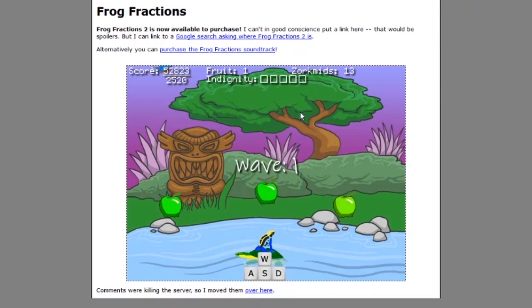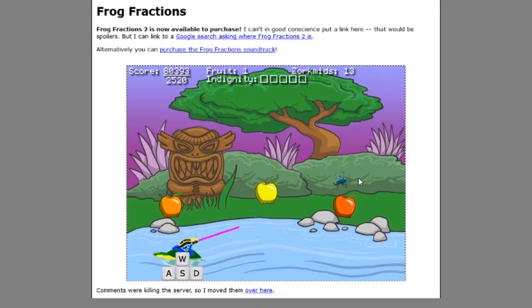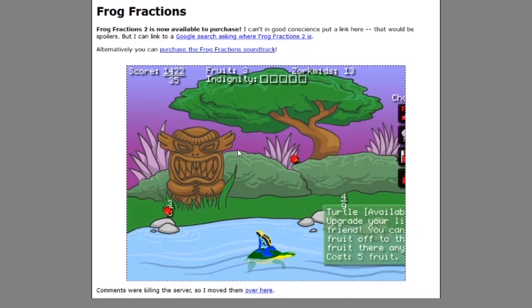I can WASD. Eh? Oh, I can arrow key too. That's even better for someone like me. I play the mouse left-handed, believe it or not, despite being a righty. I just grew up that way. Oh, I'm missing that fruit. But I could get this one on the left. How about that action? And look at how much we're learning about fractions. In the end, isn't that what really matters?